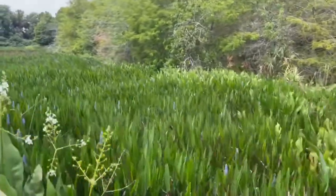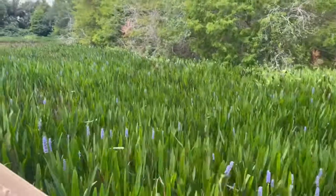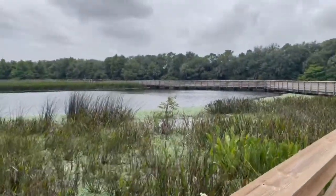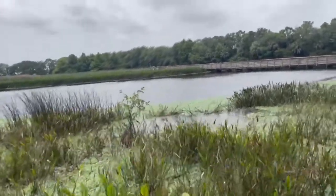This is an expansive area. We're about to enter an even more open wetlands component.